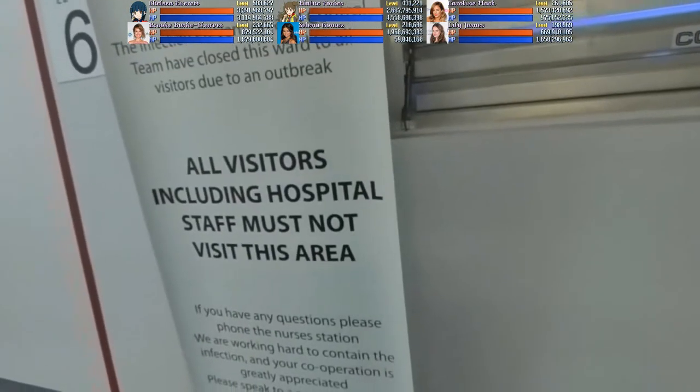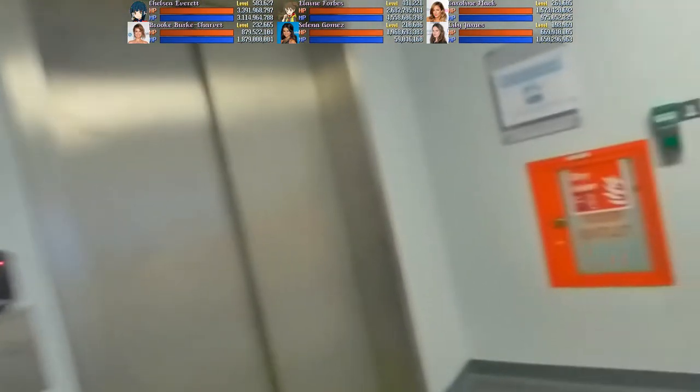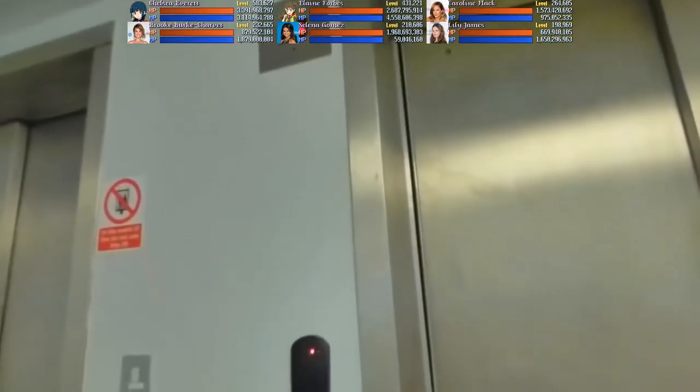"All visitors, including hospital staff, must not visit this area!" Yeah, like we're going to obey this sign! The sign's in the wrong place, this sign looks like something to be outside of a ward because of infection control, and then just moved to here because the sign's not in use anymore. And now, let's go ride these staff-only lifts!